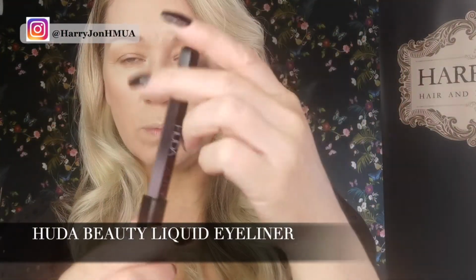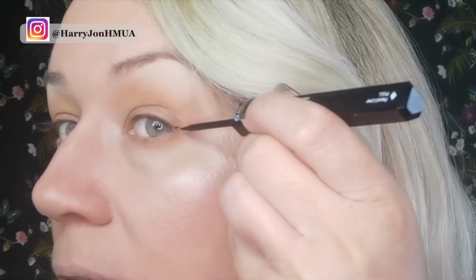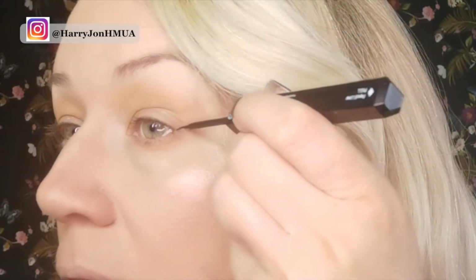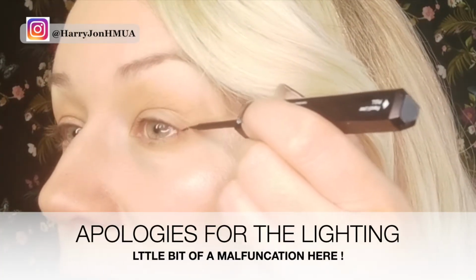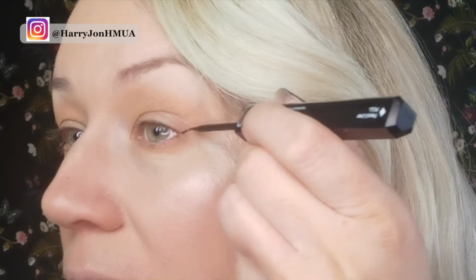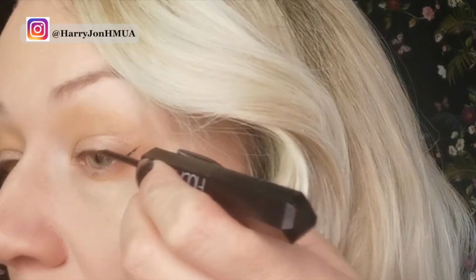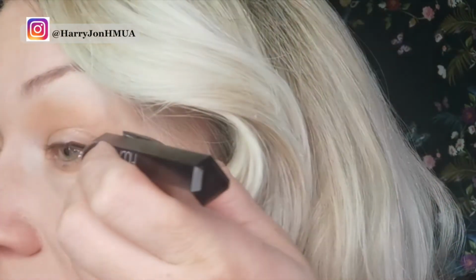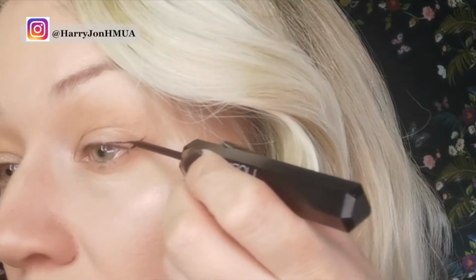So mine's from Huda Beauty, not quite sure where the one in the picture is from. I'm starting from the bottom of my lash line, and then I'm literally using the very, very edge of that brush to delicately put a bit of a guideline in to see where we want to go. And then I'm going to go back, I've done another dip so it's not dripping. I'm going to go to like two thirds of my eye here, and then I'm going to tap to join that up.